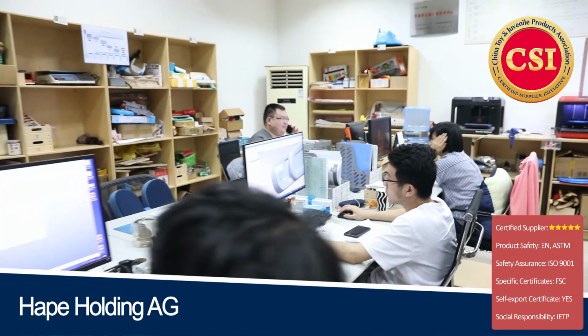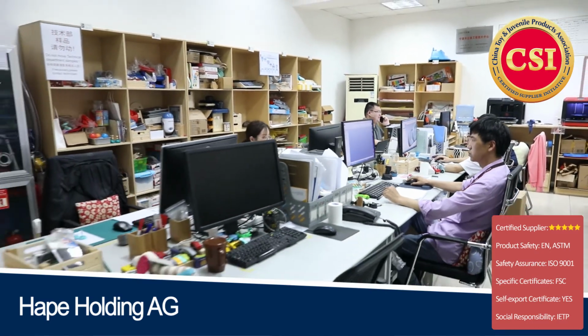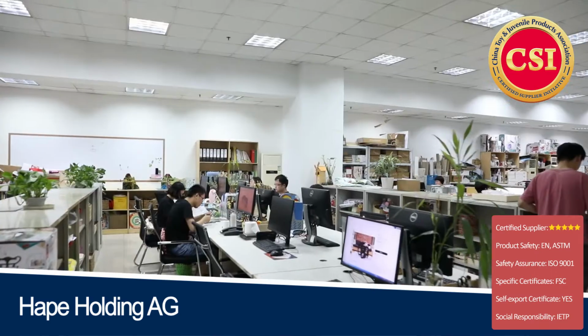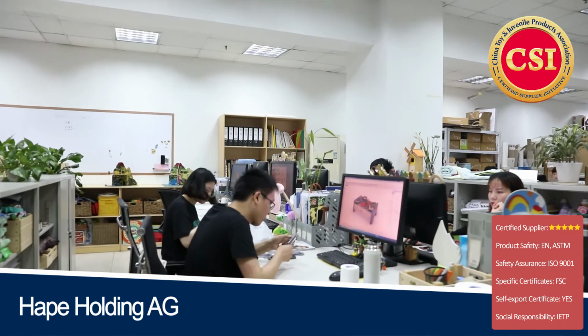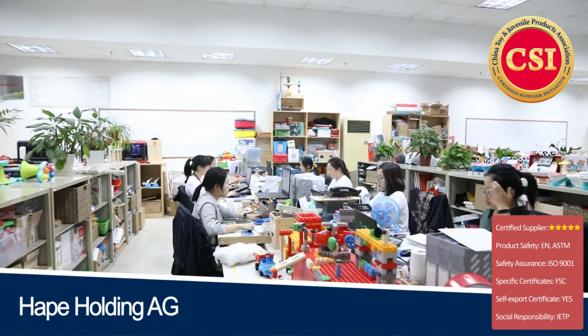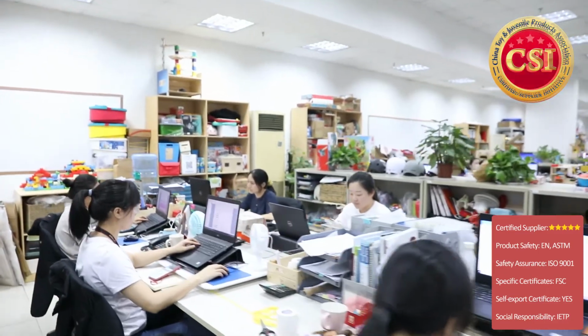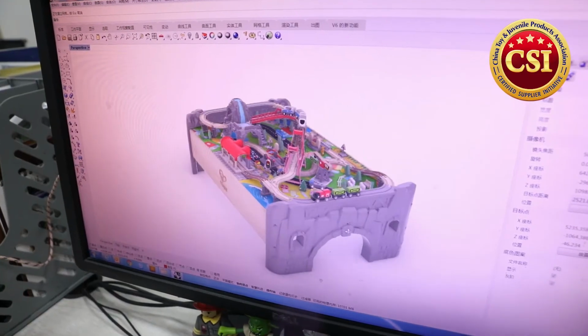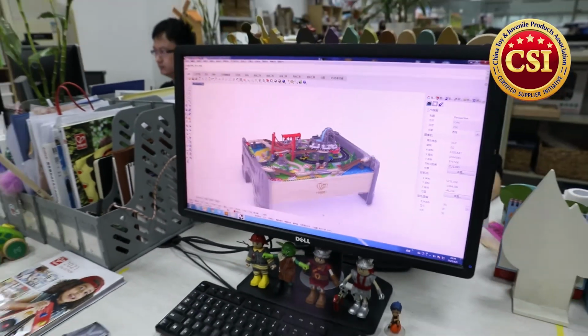They also invest heavily in design, development, and innovation to create trend-leading products with attractive and creative functions. We are here right now in this massive office. On my right, you can see the designing department. The design department consists of designers coming from 10 countries. They make up the international design team.